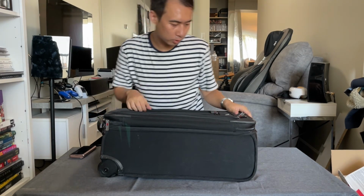So this is the luggage case I've had for a very long time. It's a Victorinox, and I've had it for over 10 years now. And it's finally time to get it replaced. So I just bought a new luggage case, which I don't do very often. And I want to show you guys a little bit of the features of this Victorinox and the new one I bought, which is a Briggs Riley. I'll talk about why I chose that brand and go over the features of this one as well as that one. So first of all, I'll go over this luggage case.